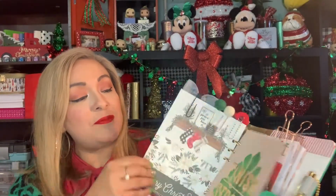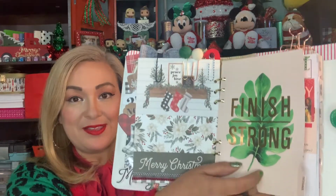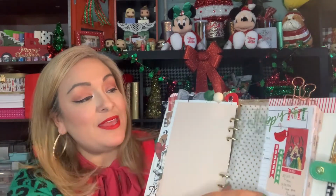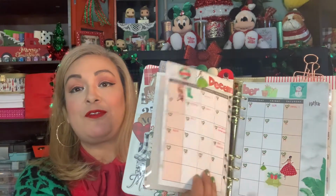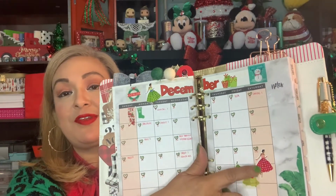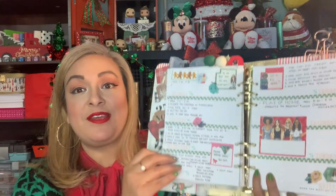And then I like that. I left it in there because it says finish strong. And I think that is so true. Starting the end of the year strong, going full force. And then I just added some things in my planner for the month that I have had, just stickers. And I love these girls. I got those from, gosh, some of my things, and I've just been using my planner.